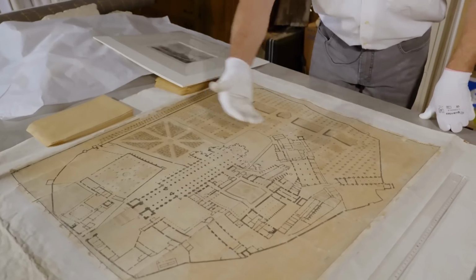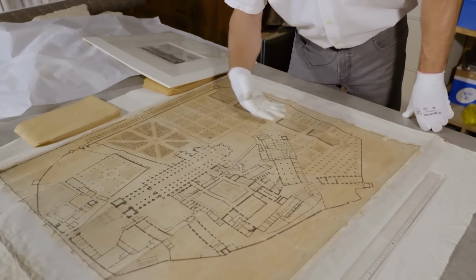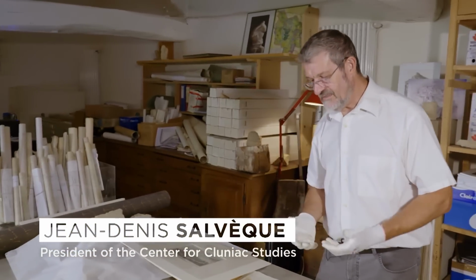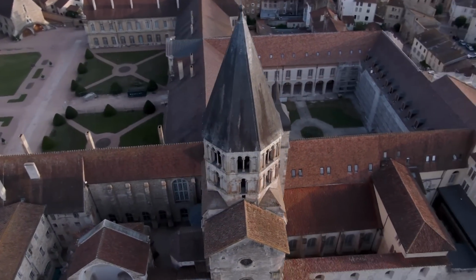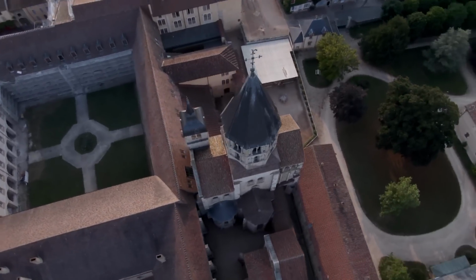There were layers of land that were not very homogeneous, and the eastern parts were still quite wet. That's why they built extremely strong foundations. You need solid foundations to build high. The Cluniac monks understood that very well.